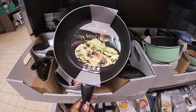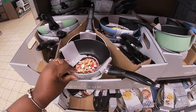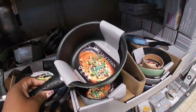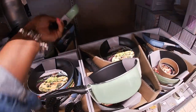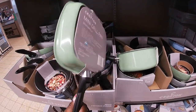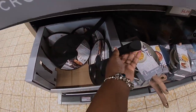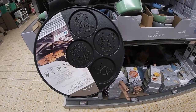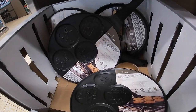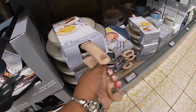The mini frying pans, they have green, blue, gray, the mini wok, the mini saucer pan, the mini grill pan, and these are $4.99. Oh, these are cute. Let's go camping. And then I see a little Easter one, well, an Easter bunny on it. And let's go camping. These are 20.